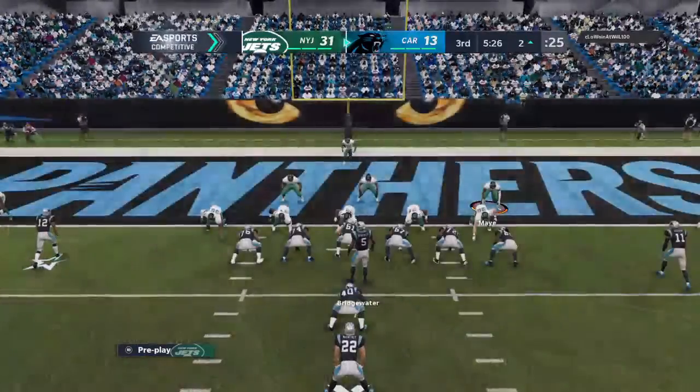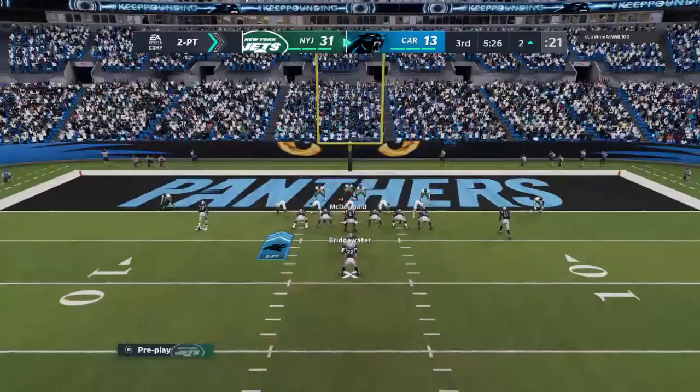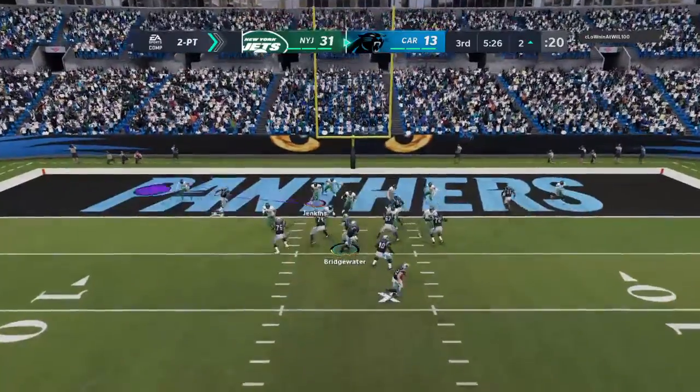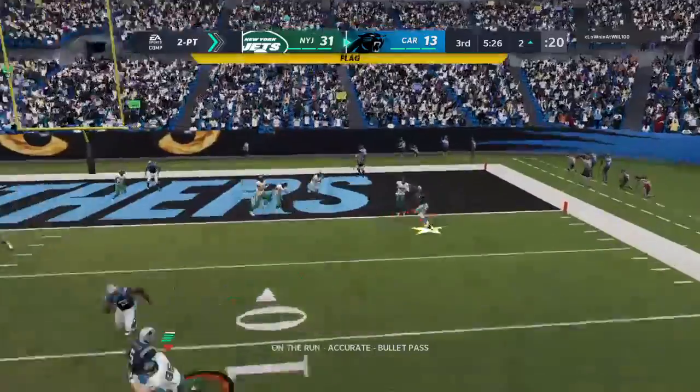Seems so harmless, doesn't it, to throw it underneath, a short pass like that? But, boy, it gets dangerous in the hands of the right receiver as he makes a move and takes it the distance. Flushed out right.